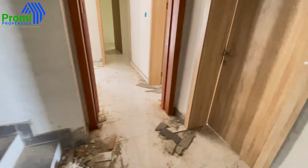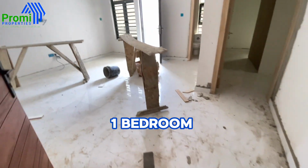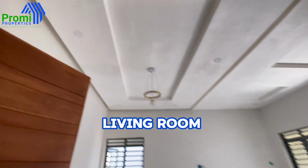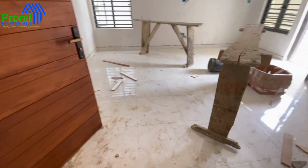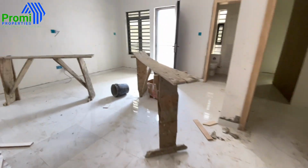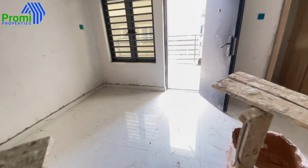I'm going to be starting with the one-bedroom apartment. So when you climb up like this, this is the one-bedroom apartment. I earlier said that construction is still going on. You can see that they're almost done. This is the one-bedroom apartment, and you can see that the sitting room is actually very, very big and spacious, so that you can create a dining area out of it.